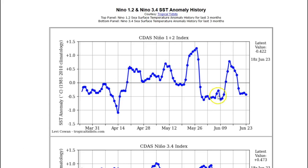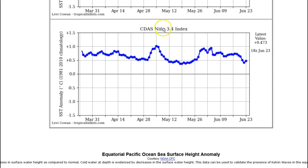Actual temperatures here in the Nino 1.2 region, the area right up alongside of Peru. Temperatures today, minus 0.422. No surprise, we saw cooling in that region. In the Nino 3.4 region, the official El Nino region, about half a degree, 0.473 above normal, and about where it's been consistently, maybe down a little for multiple months now. That's why they're declaring El Nino, because temperatures are warmer than normal, but just barely. I mean, if it was a real El Nino, we'd be up at plus 1.5 or something like that, or even above that. We're nowhere near that.